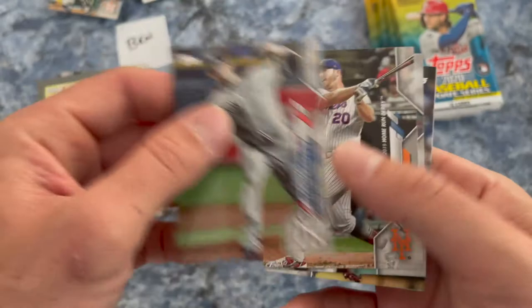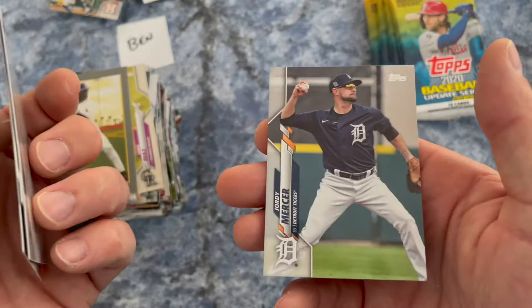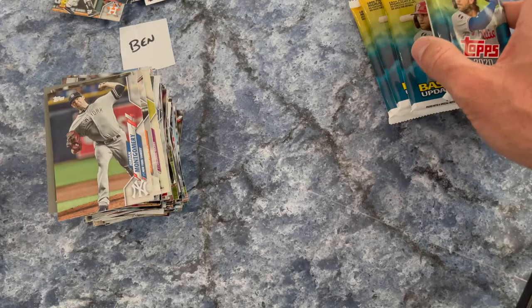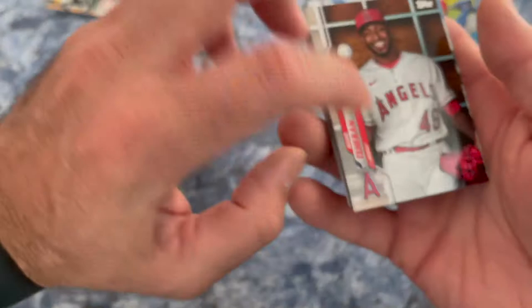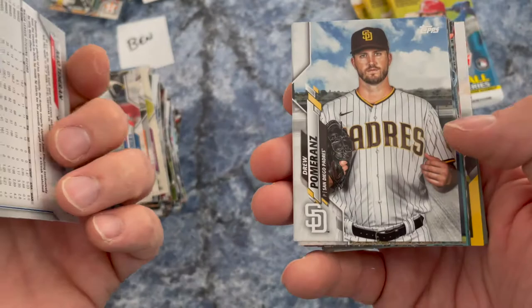Jordan Montgomery. Pete Alonso. Neil Walker. Craig Kimbrel. And Jordy Mercer wrap up pack number 12. Jumping on here to 13. Only a few more packs of this box for you, Ben, but I must tell you, you've got a good pile of hits piling up over there. Julio Teheran starts off for the Angels. There's Giancarlo Stanton once again.